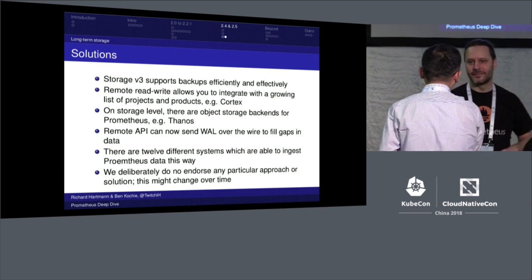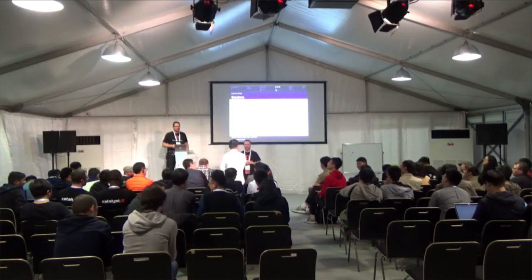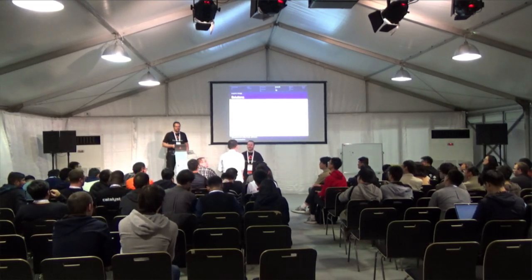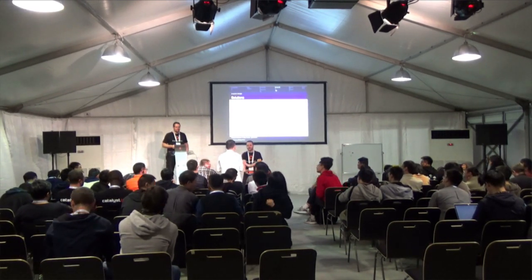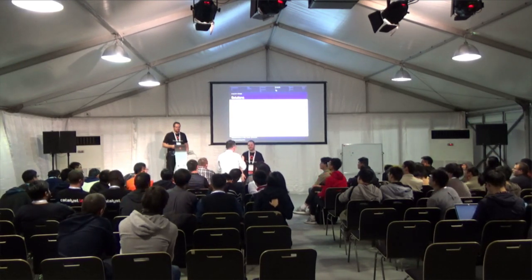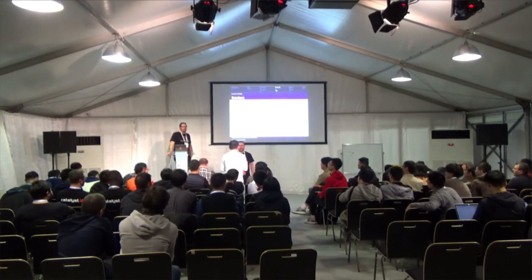Another question. So I turn back to the local storage. I think local storage is good and it can improve performance. But it brings another question. After several days, after 1 month, the disk is full. So I want to delete some of the old data. Is it possible, like a log rotator?